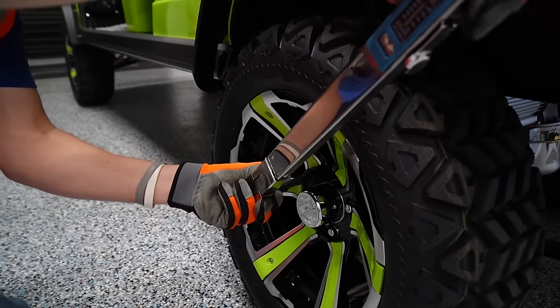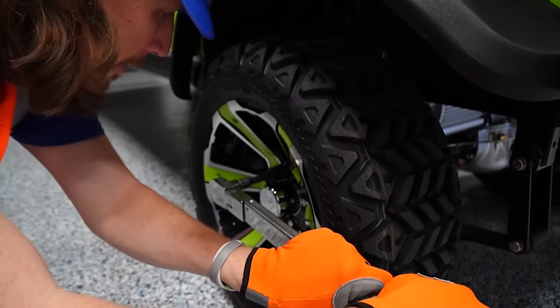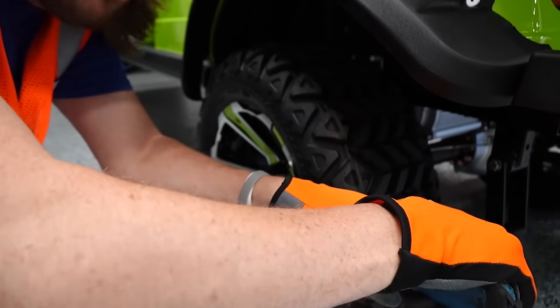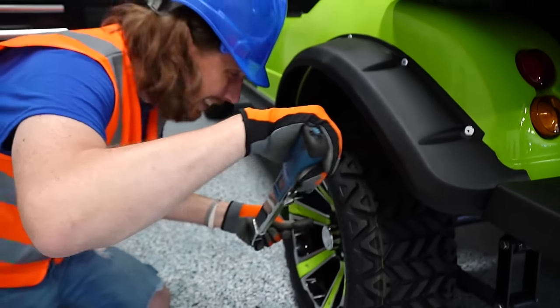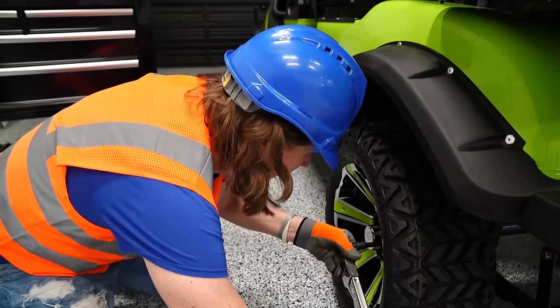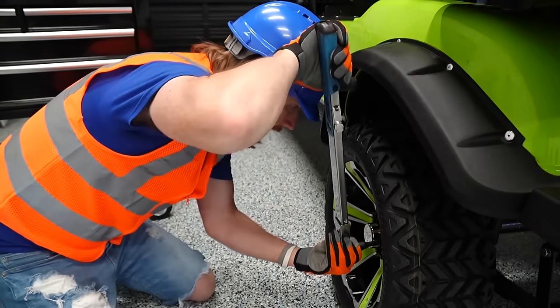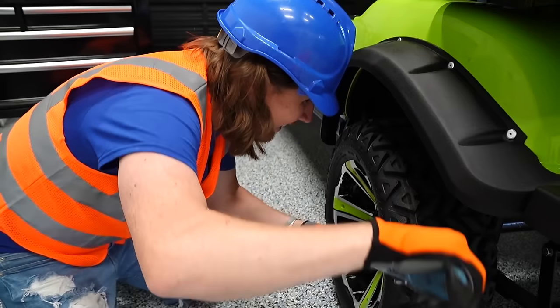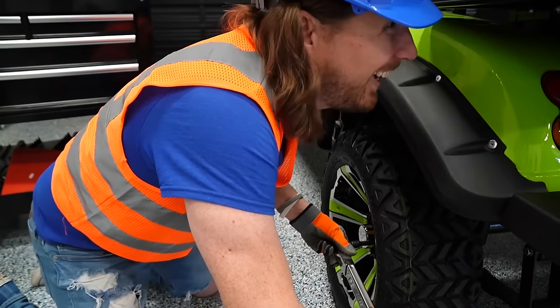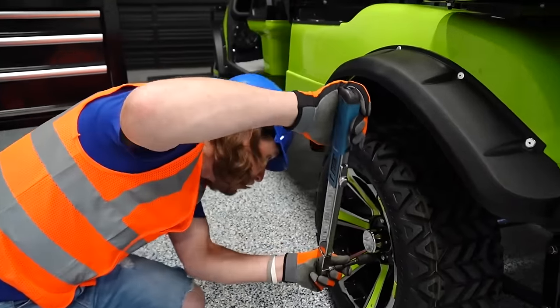All right, and so once we tighten it, what's gonna happen? Oh, you hear the click? That means it's right at the perfect tightness. All right, let's see here. Let's keep on going. Get a little click there. Oh, there it is. All right, we got two more.